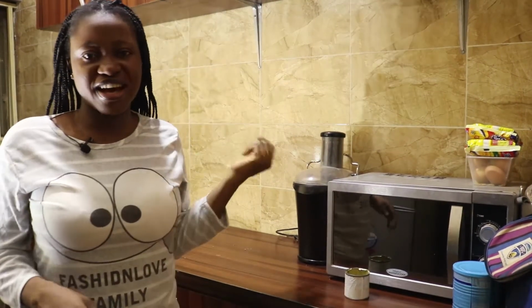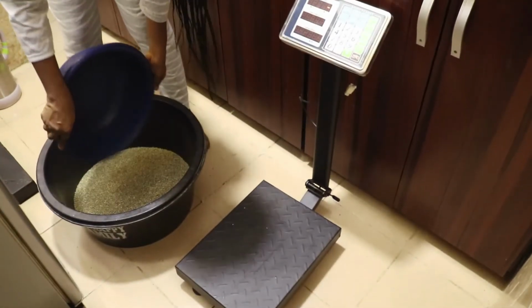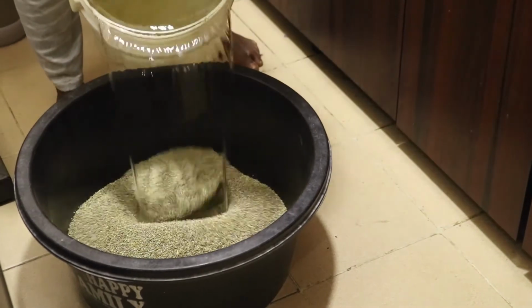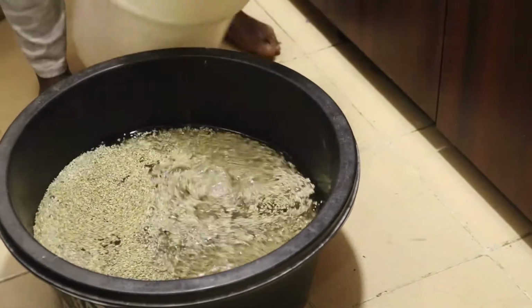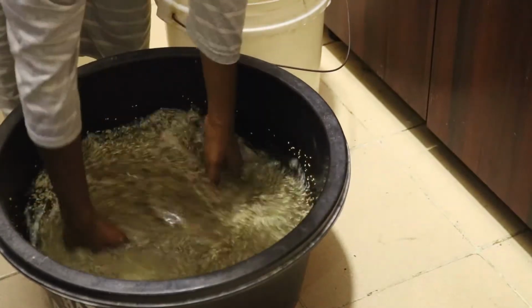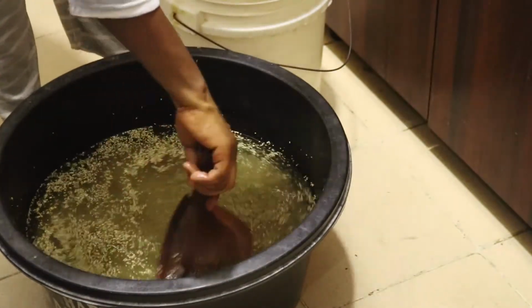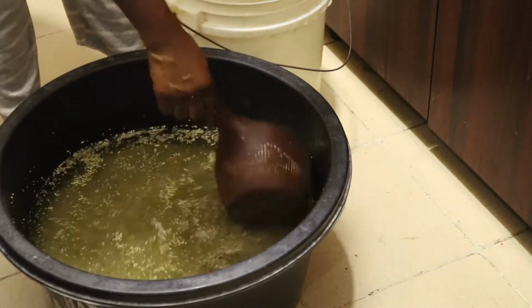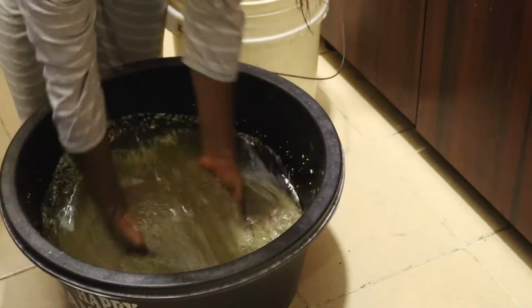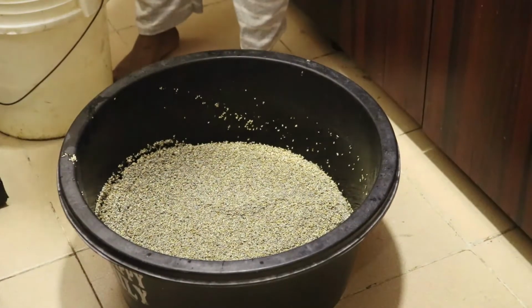So we are going to be washing it now. I'll be showing you the washing process. The ones that are floating up are the impurities, the ones that don't have weight. You're going to pack them and dispose of them. So I'm going to dispose of these ones. So I've drained my water. Now I'm going to add new water to leave it overnight.